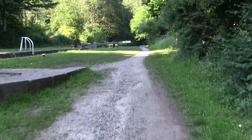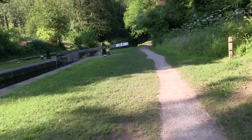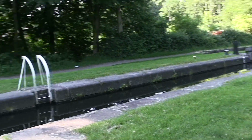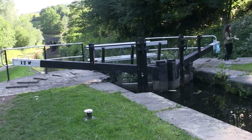This is lock number 12. Look at it. Oh yeah. Did you fog it? Sorry? Did you fog in that in the tunnel? Yes, it's a bit dark in there, but I took my sunglasses off, so that helped.